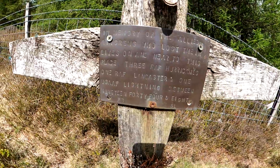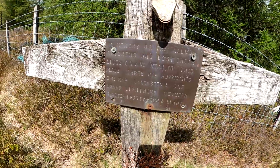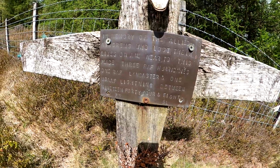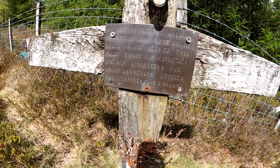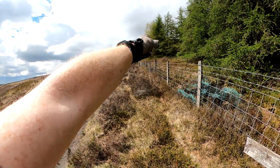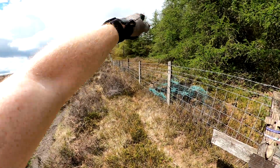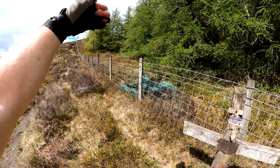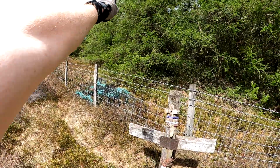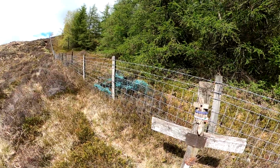In memory of the Allied air crews who lost their lives on and near to this place. 3 RAF Hurricanes, 1 RAF Lancaster, 1 USAF Lightning, between 1944 and 8. But if you follow this fence line up, just stay on the fence basically, follow it up, it turns off to the right, follow it up again, up and over a couple more of these crests, it turns off to the right, and before it follows the steep up to take you up onto the top, the Lancaster, so the Hurricane is just off over the fence to your right.